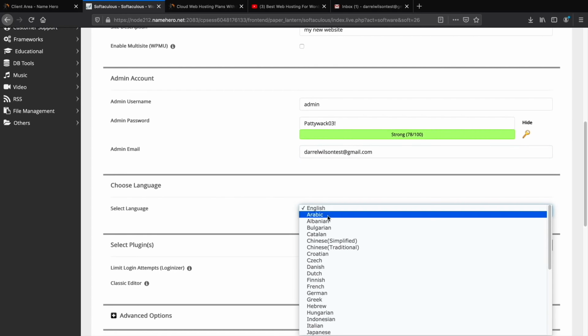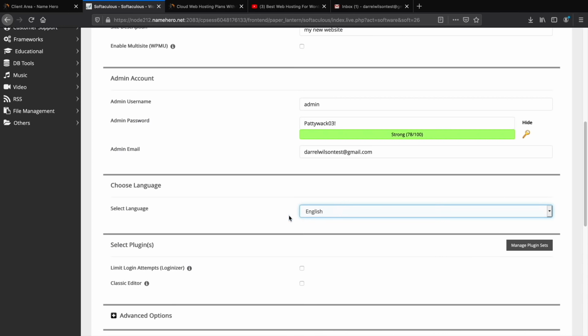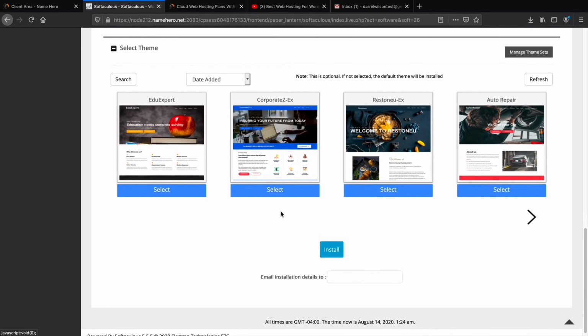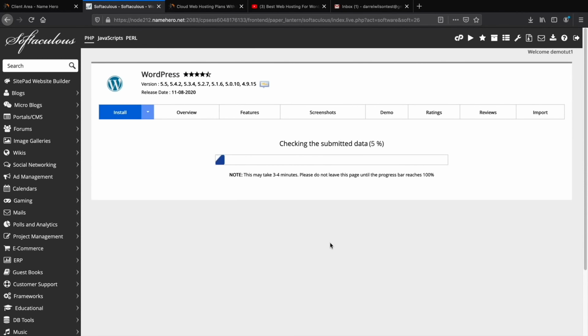Next, you can select a language. So if you speak Arabic or Albanian or Bulgarian, you can select any of these languages. I select English, of course, so I'm going to leave it as English. And you'll keep scrolling down, and we're going to ignore all these ugly templates. Actually, they're not that bad, but we'll make our site look a lot better. So once you have selected everything and you select your password and email, you will click on Install. So now it's installing WordPress onto our domain.